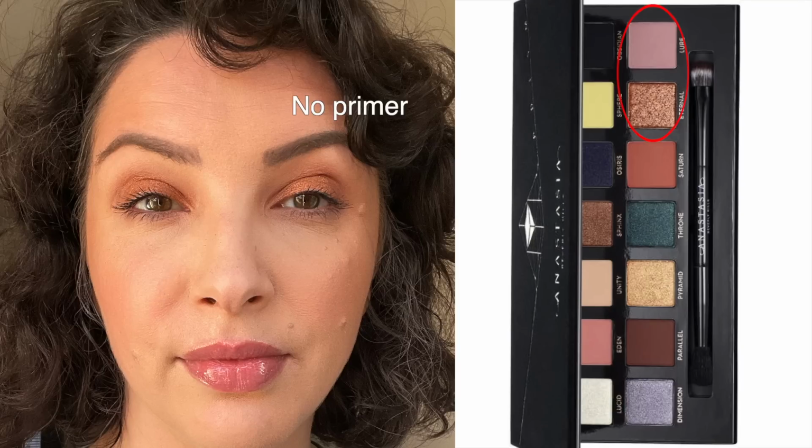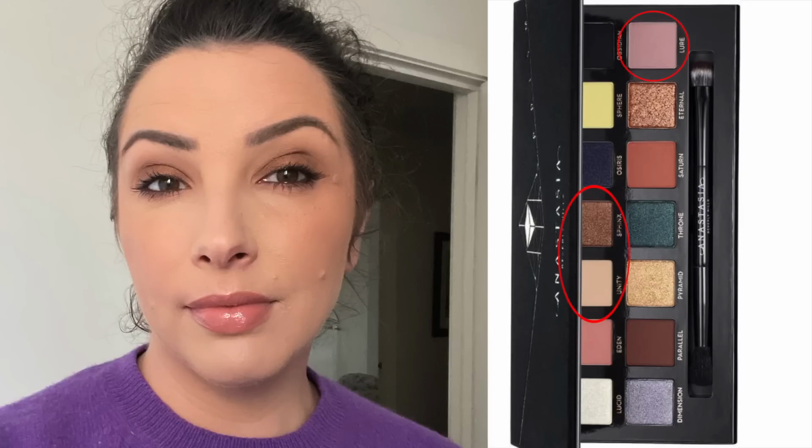So besides the odd interesting shade like the acid yellow or the jewel tone green, this wasn't one that I needed to reach for too often. So again, pretty, and I didn't have any issues with the formula or using it. It's just not something I want to reach for on a daily basis.